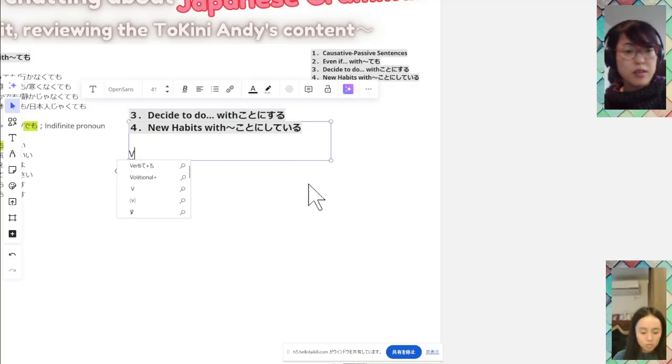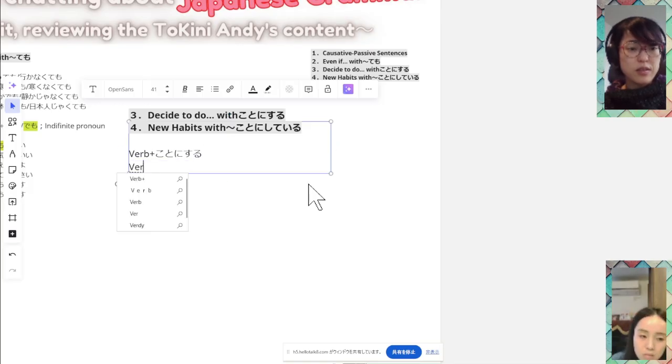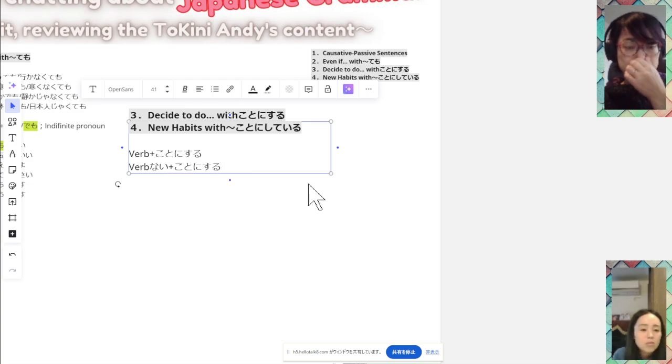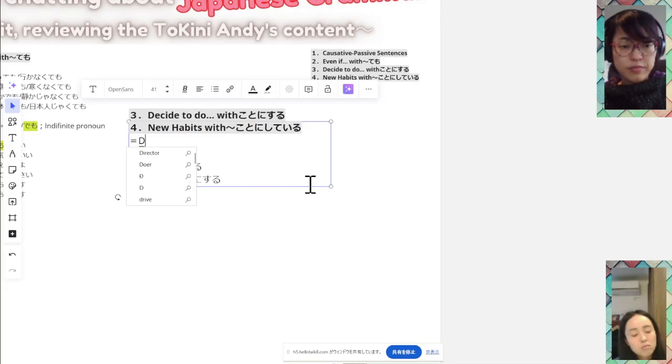To say that you are going to decide to do something, or that you will decide to do something, you just take a verb in its short present tense and add ことにする. And you can conjugate that suru any way you want, but it means decide to, or if it's in the past tense, it means decided to. We'll get into what things like the teiru form means later.